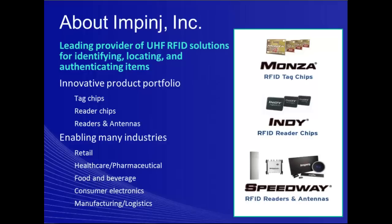We also have our Indy reader chip product line. Similar to the Monza chip, the Indy chip is also like a brain. It enables RFID capability in products. Think of handheld terminals or an RFID-enabled label printer. In fact, most of the handheld and fixed readers available on the market today are actually powered by an Indy reader chip. And lastly, we have our own line of finished RFID readers and antennas, the Speedway product line, which are the most widely deployed UHF fixed readers today.